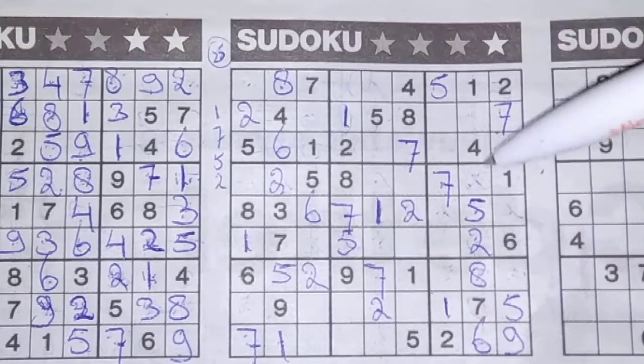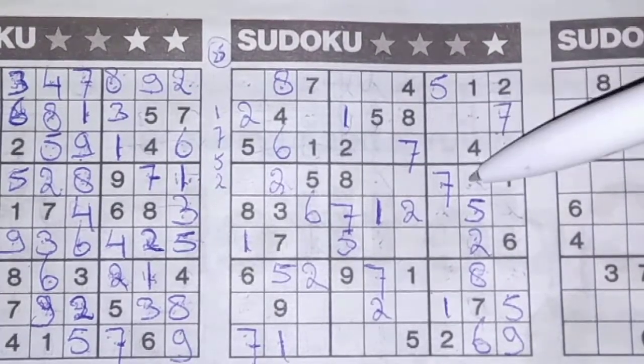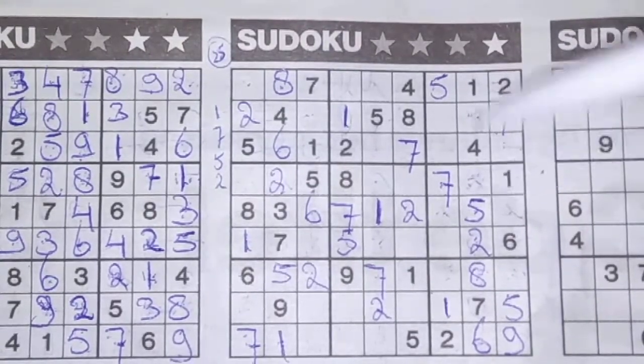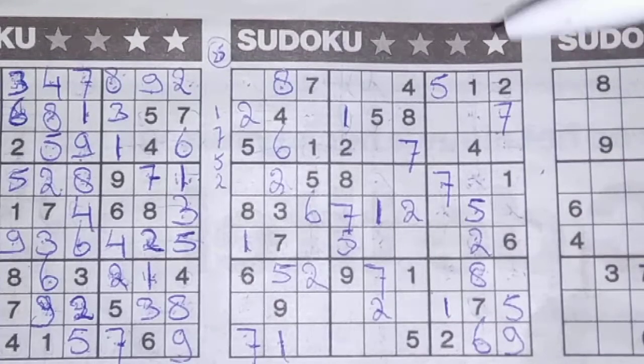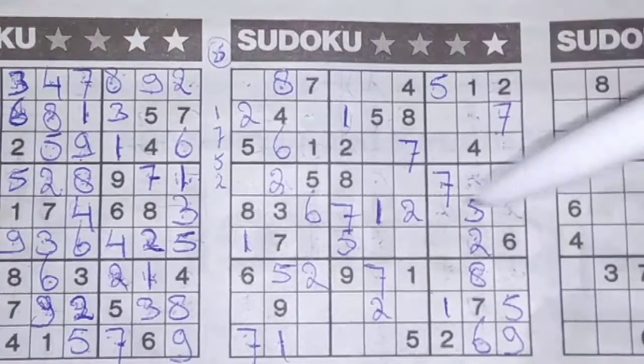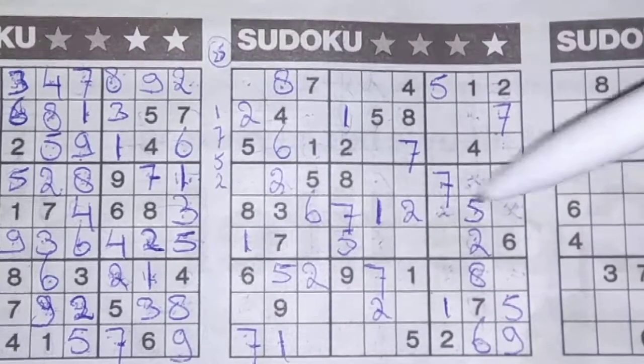The 3 is missing and the 9 is missing. 3 and a 9, 3 and a 9, I cannot do anything. 3 and a 9, need to wait. How about the middle row? 2 numbers left. These 2 for the numbers 4 and the 9.